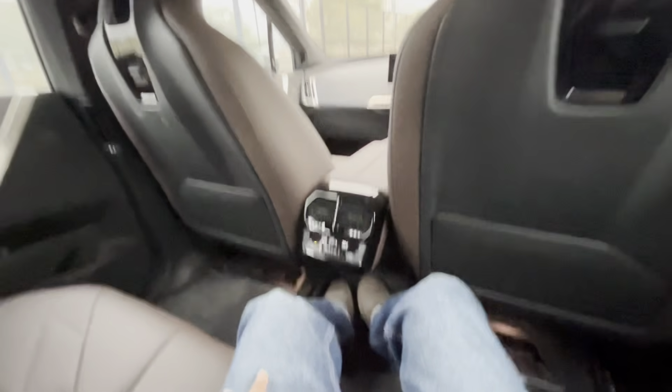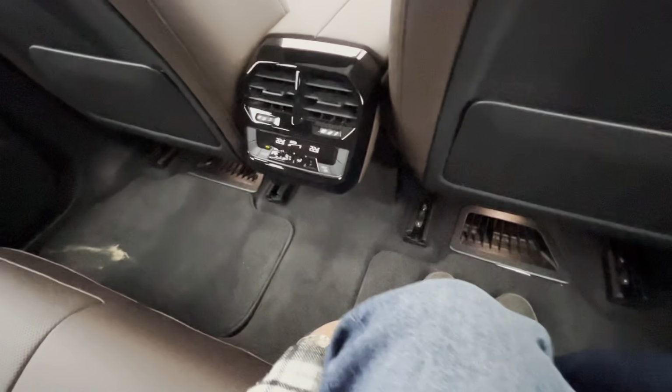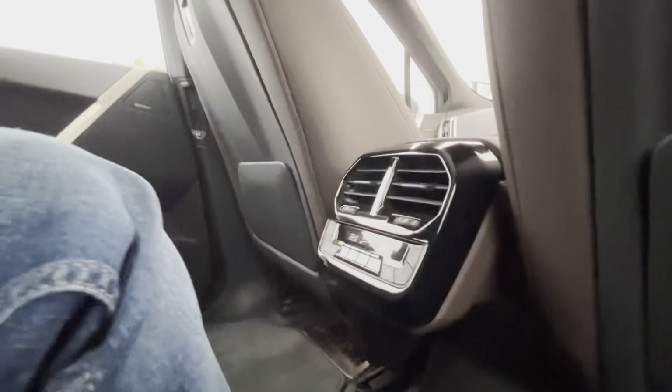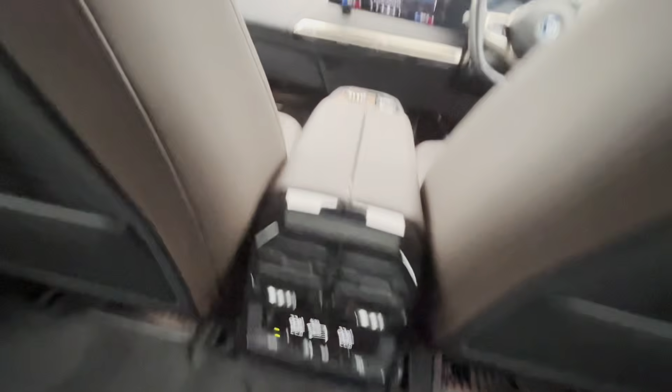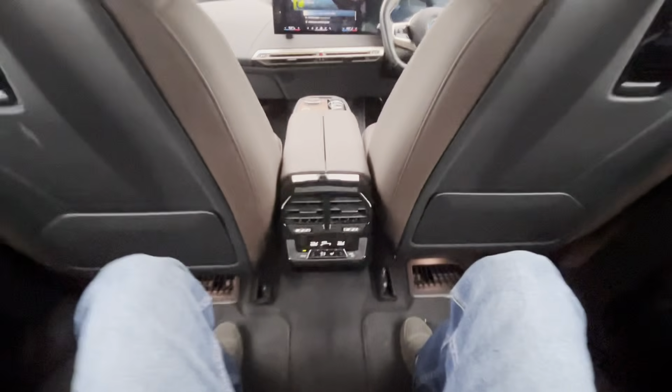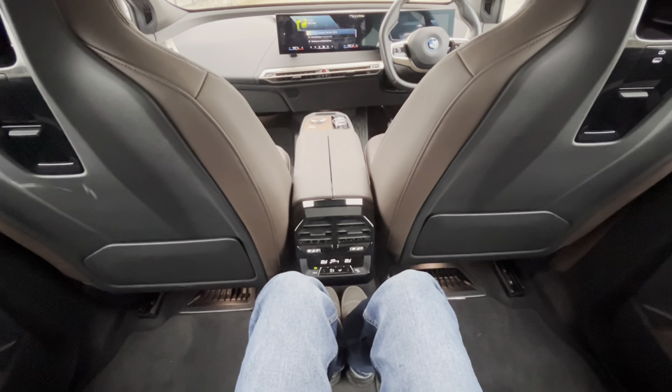You can sit like this if you want to, and because there is a flat floor, let me just put it down there, because you've got a flat floor, it's very easy for the fifth passenger to sit in between as well and put their foot under the central tunnel. And even still, I've got tons of headroom. This is a very, very comfortable central seat indeed.